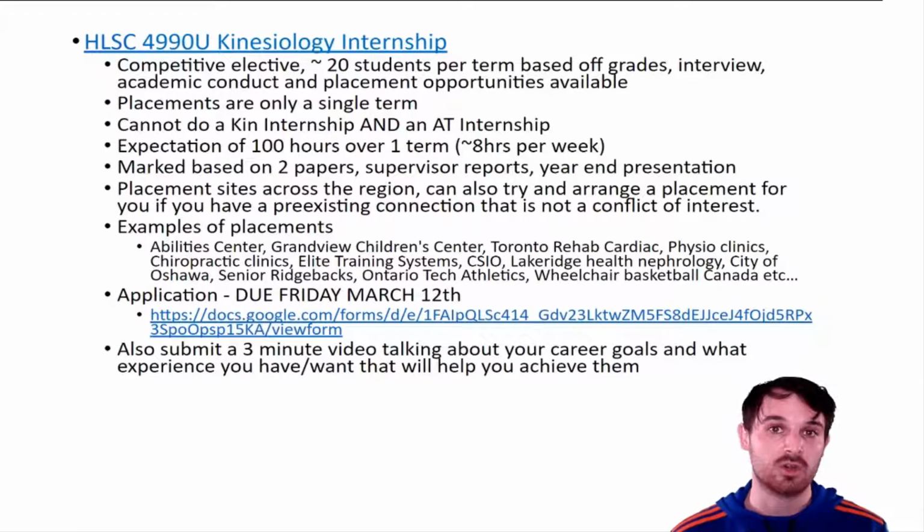And so we try and mix and match to build your resume in the best way possible and benefit you, but also to make it so that you are getting the most out of the internship yourself, and so is the placement, because if you're not interested in the placement, you're not going to be giving it your all.